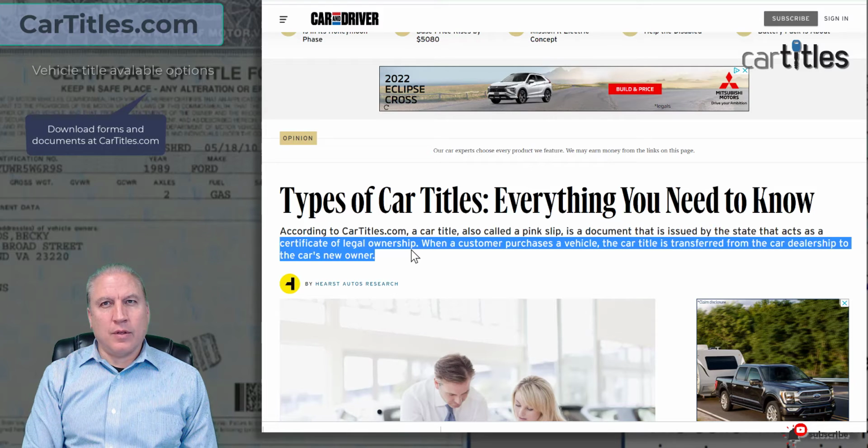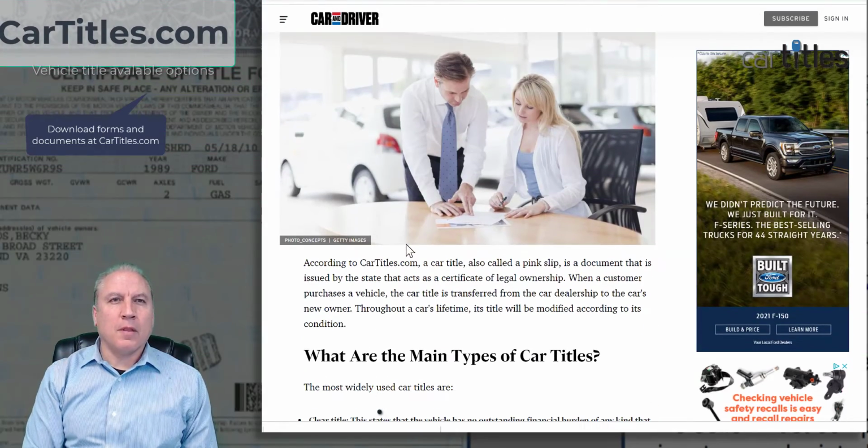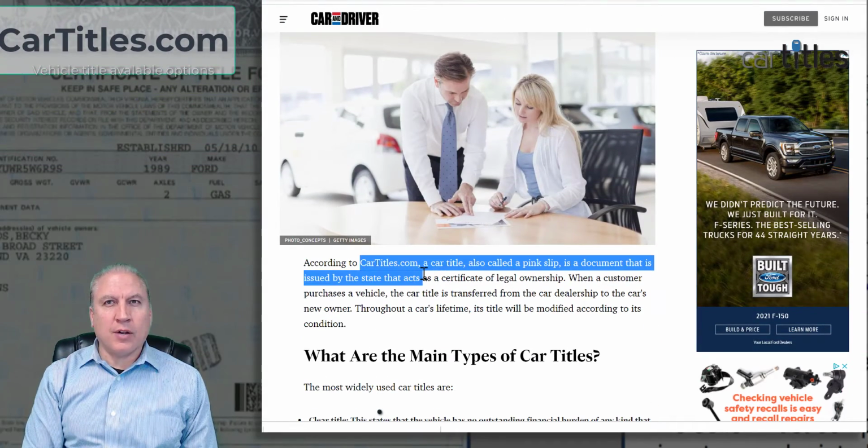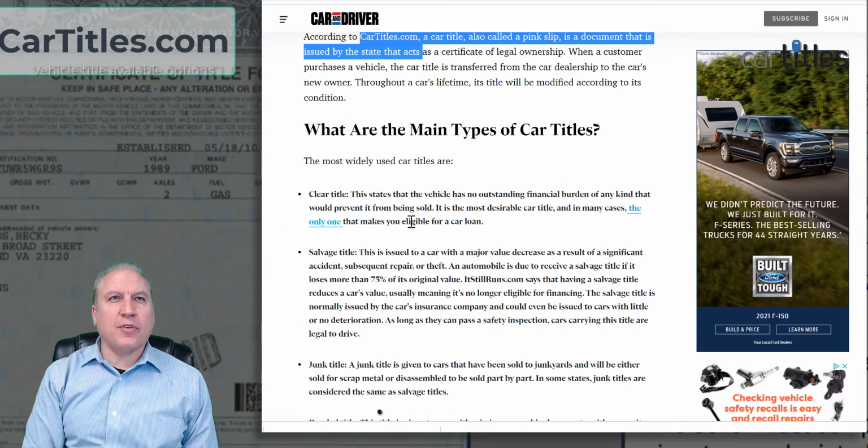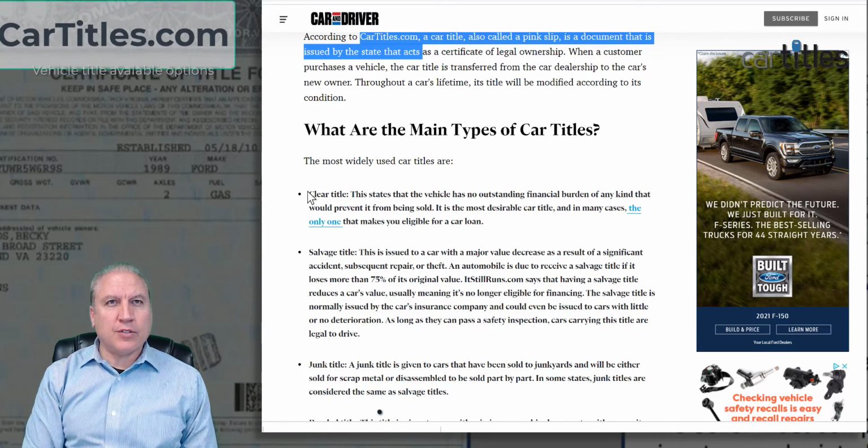It's a certificate of legal ownership. When a vehicle is purchased, the title is transferred from the car dealership to the new owner, or from an old owner to a new owner. According to cartitles.com, a car title is a document that certifies ownership. And what are the types of car titles? Well, first you have a clear title.